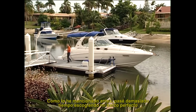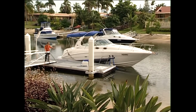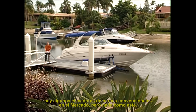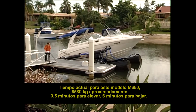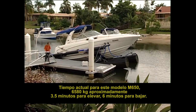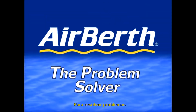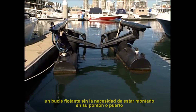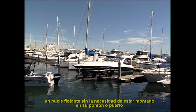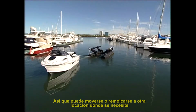As I mentioned, I spent a considerable amount of time choosing the right boat, and I did exactly the same thing in deciding on an AirBerth. There are a few conventional boat lifts around, but nothing like this. AirBerth is a revolutionary boat lift system. A floating boat lift that's not hard mounted to your jetty, pontoon or marina, so it can be moved or towed to another location should the need be required.